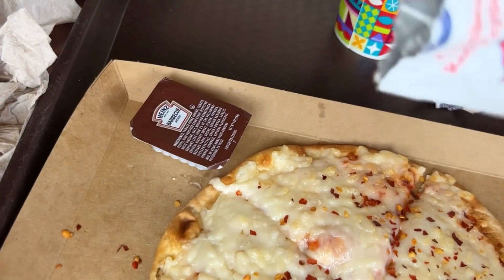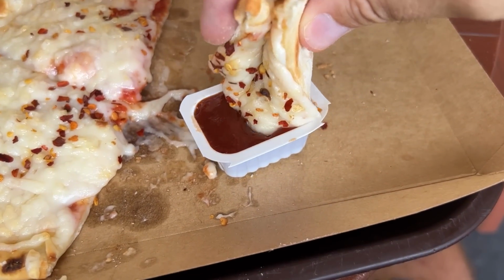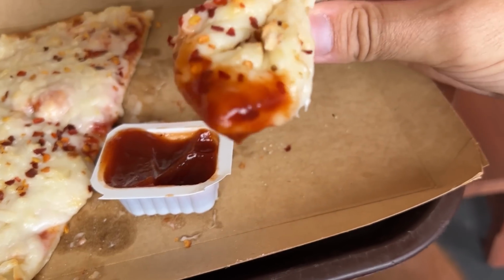I'm gonna now dress this up with some of the items from the condiment bar. I'm gonna put some crushed pepper and dip some barbecue sauce and see how that changes it up. I got the barbecue sauce because I thought barbecue pizza is a thing. Ooh, and then the pepper gives you a kick at the end. It's a slow burn.